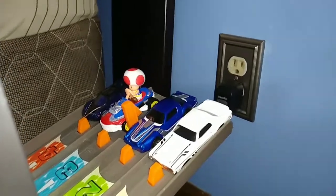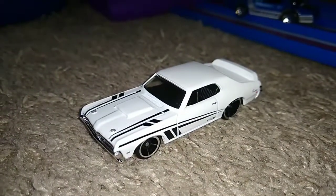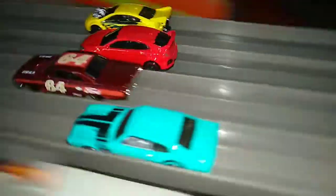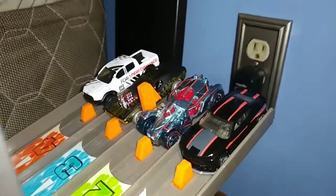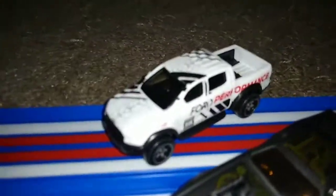All right, now here is your next matchup featuring these 4. Lane 1, and it goes to the Mercury Cougar Eliminator. Here we go, next matchup. Wouldn't it be interesting if all Honda Civics won, but it did not happen because it's going to the Custom 64 Galaxy. Here we go, next 4. Lane 4, and it goes to the 19 Ford Ranger Raptor.